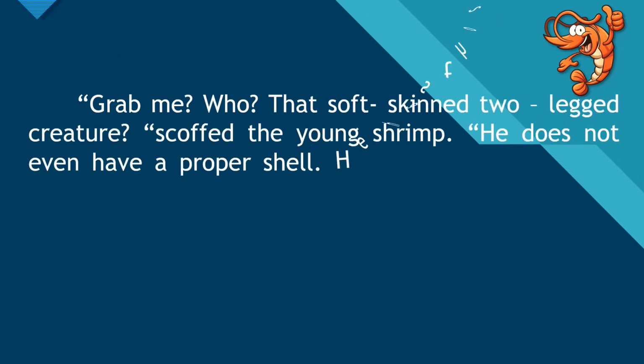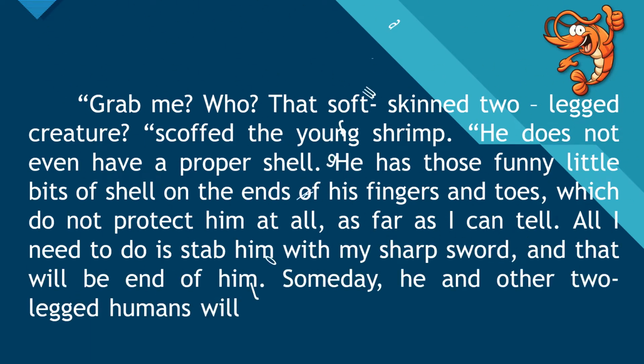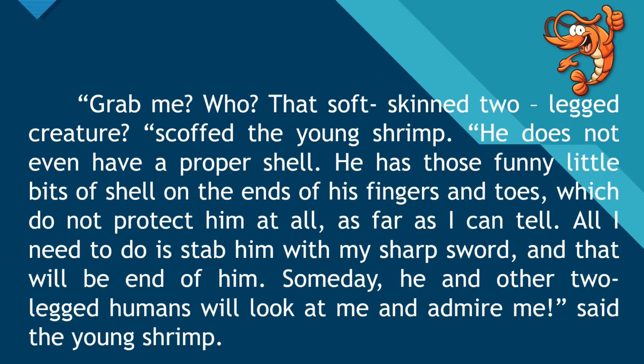"Grab me? Who? The soft-skinned two-legged creature?" scoffed the young shrimp. "He does not even have a proper shell. He has those funny little bits of shell on the ends of his fingers and toes, which do not protect him at all, as far as I can tell. All I need to do is stab him with my sharp sword, and that will be the end of him. Some day he and other two-legged humans will look at me and admire me," said the young shrimp.